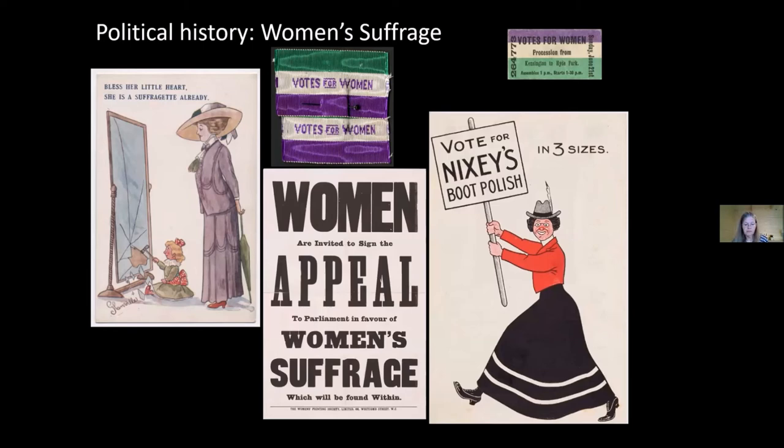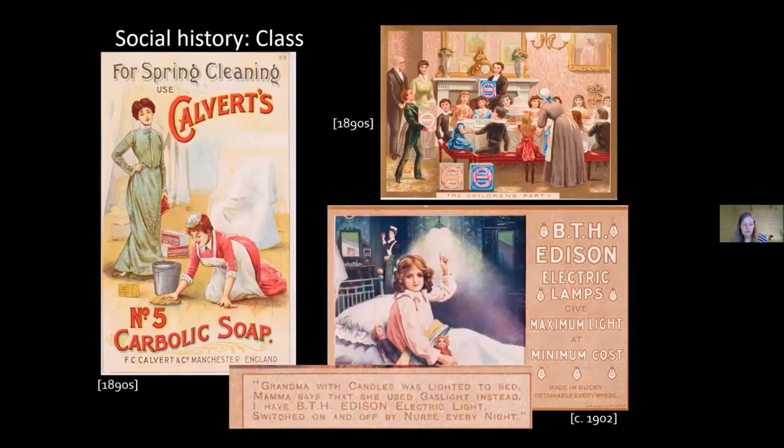There are many representations of class, although advertisements rarely show the poor other than servants. And I love this sense of entitlement. The little girl says, "Grandma with candles was lighted to bed. Mama said that she used gaslight instead. I have BTH Edison electric light switched on and off by nurse every night."